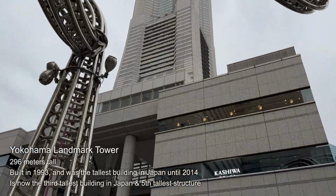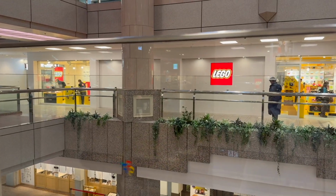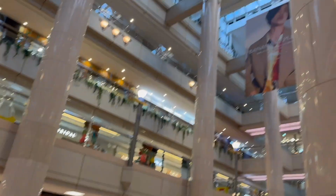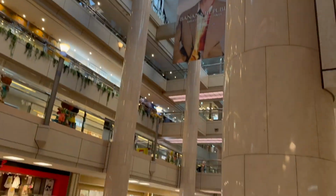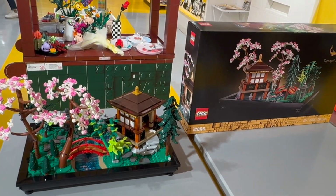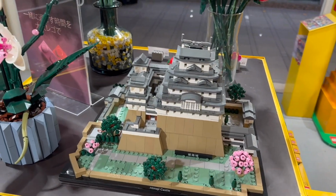The Yokohama Landmark Tower is a 70-story high tower with a shopping mall below, which I decided to check out for a little bit. The shop that mostly interested me was the Lego shop, which has some Japanese themed stuff, including a Japanese garden and a Himeji castle.